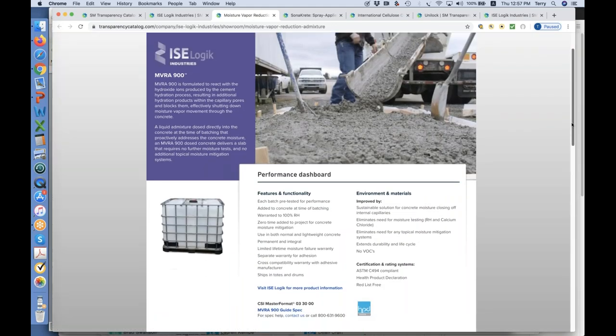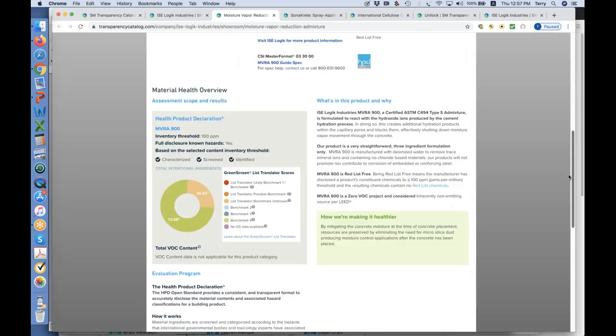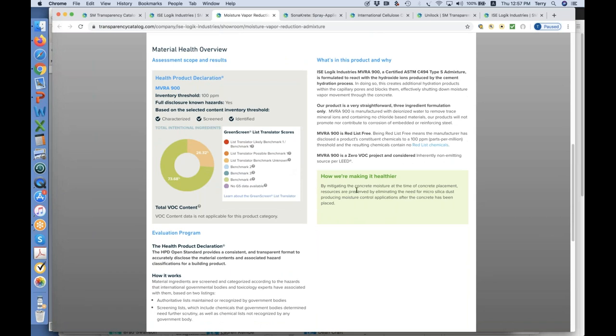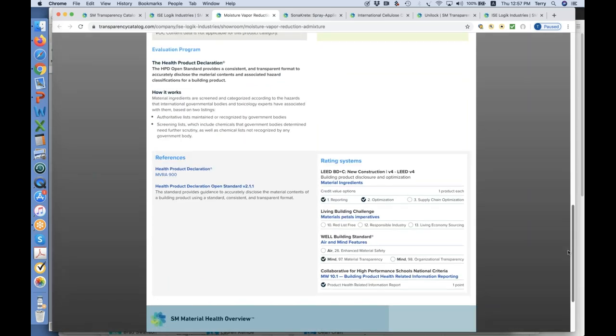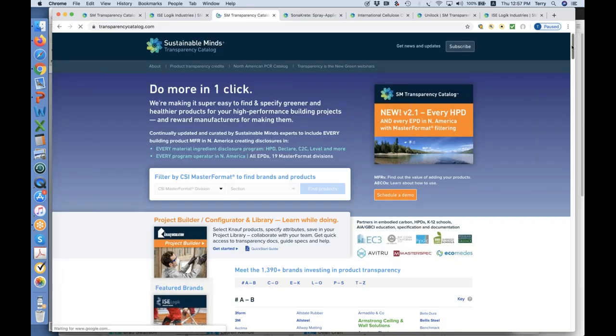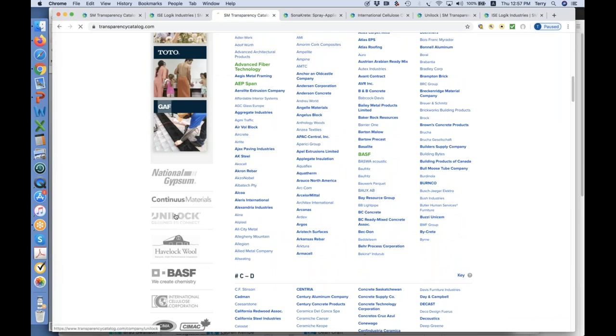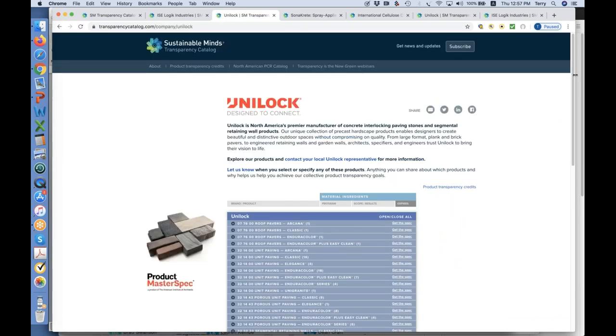to get right here to that material health overview, where again, it gives you all of the functional and environmental performance, download the guide spec, and learn more about the HPD results, what it means, what they're doing to improve. And again, download the disclosures themselves and understand what credit contributions the products make to the green building rating systems that they qualify for. I really, really love the Unilock standard listing.